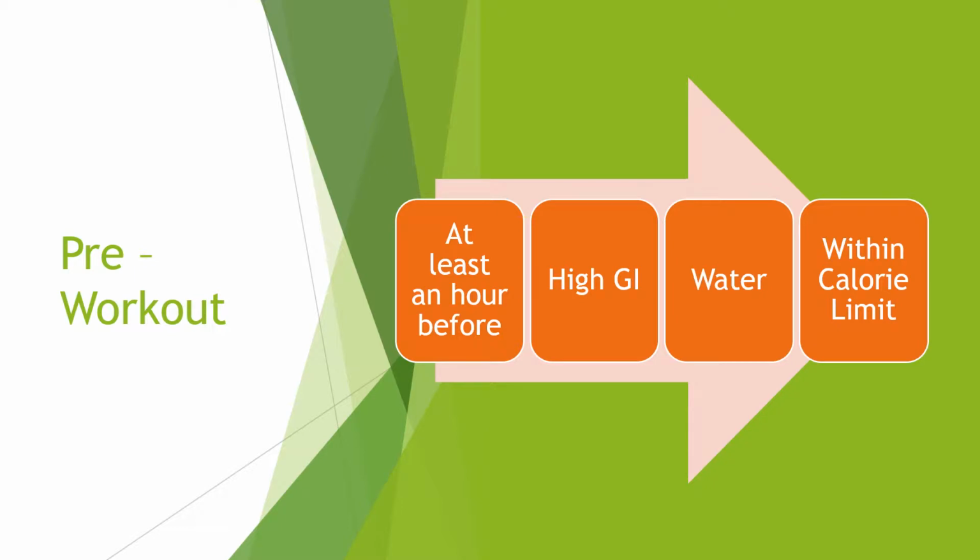So pre-workout, so before a workout. So these are the things you need to take in before your workout. So at least an hour before to give yourself time to digest. And this is a great opportunity for you to get some high GI foods in. So the things that are usually not great for you, you can eat before a training session because they're going to give you the energy that you need to do it.